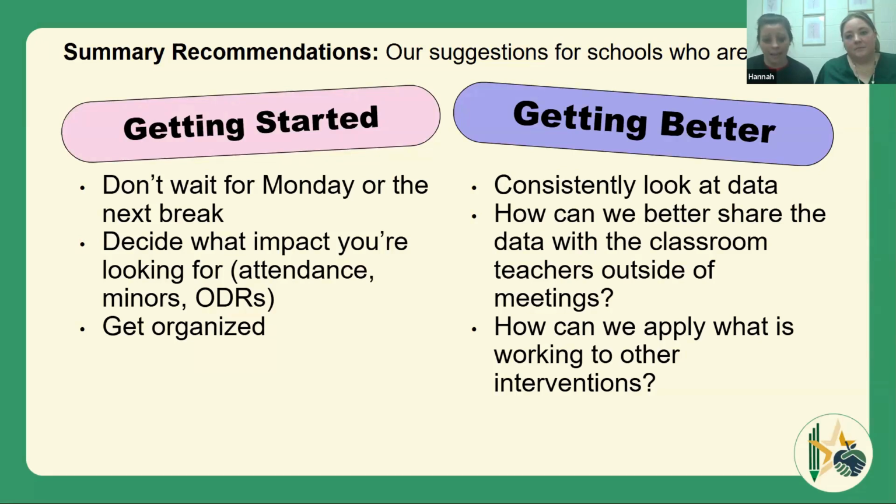If you are like us and you have gotten started, but you're looking for ways to get better throughout your process, just make sure that you're consistently looking at the data. It's one thing to do all of these processes, but another to check and make sure that it's going well. Is it working? Is it not working? And to do that every 4 to 6 weeks is highly recommended, because otherwise you might be wasting a lot of time for yourself. And that also creates buy-in among your staff, right?